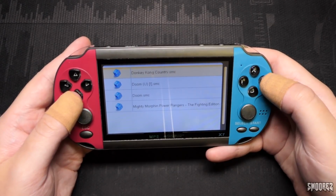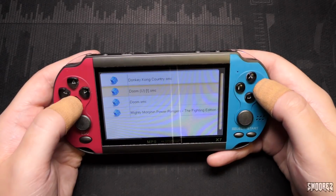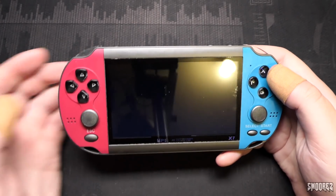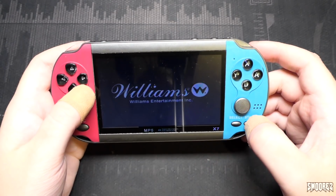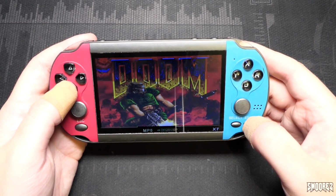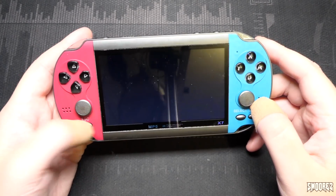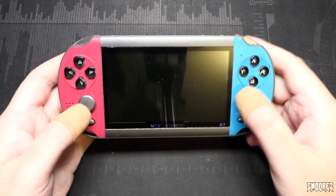So that leaves us with Super Nintendo. I've got Donkey Kong Country, Doom, twice, and Mighty Morphin Power Rangers The Fighting Edition. But I'll show you Doom first. So I thought it was maybe a ROM issue. I put it down to the Super FX chip that was in the SNES version of Doom. But yeah, Doom, title screen, cool. But once it tries to load gameplay, it crashes, and that's it. So we've got to use the handy-dandy reset button and reset it, and off we go again.